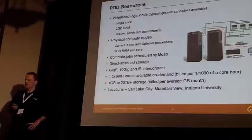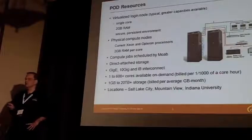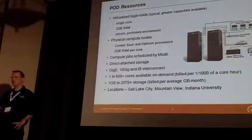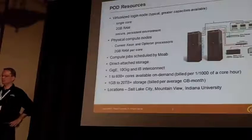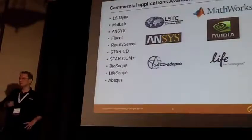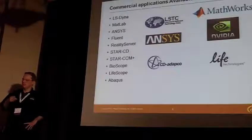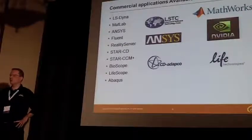We have, as I said, direct attached storage, and we currently have 3 locations for Penguin Computing on Demand: Salt Lake City, Mountain View, and we have a joint collaboration with Indiana University for academic customers. Commercial applications we provide. This is just a small list of applications that we have out of the box. Of course, if you want to deploy your own applications, our engineers are ready to help you.